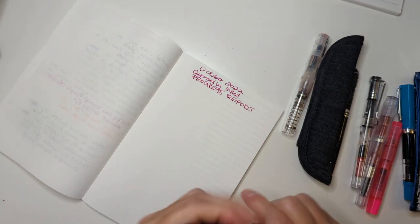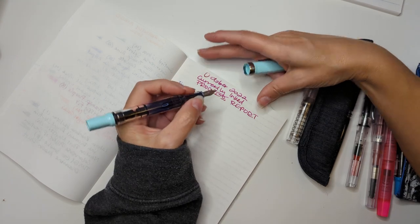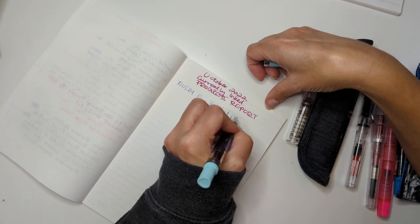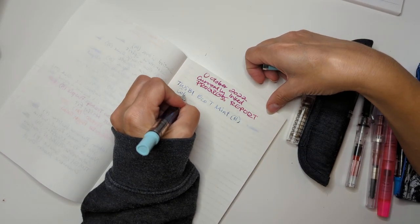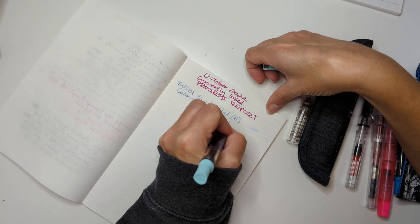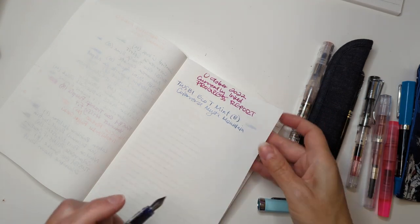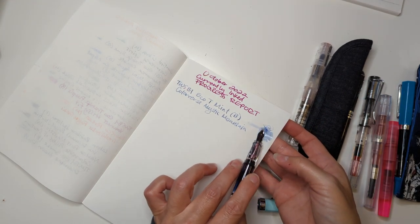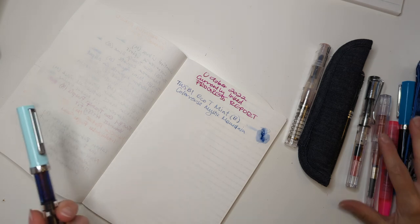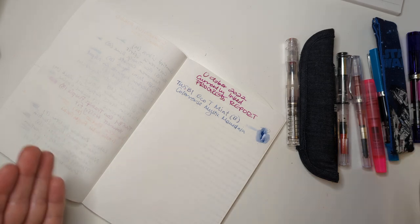This is my Twisby Eco Tea in Mint with a broad nib. The ink is Colorverse Mystic Mountain. I really enjoyed this. I'm kind of surprised that it still has ink in it, but I think the reason is I haven't really been writing as much. And I do have kind of a lot of pens inked. So that love is spread.